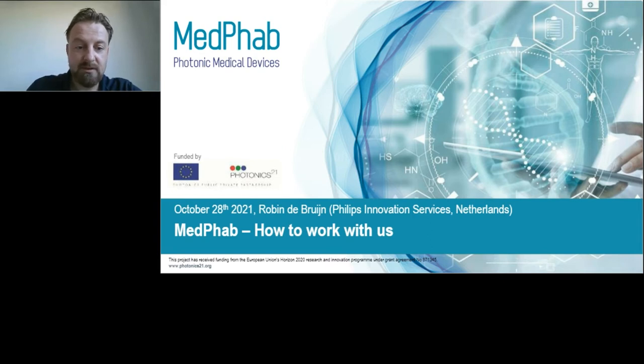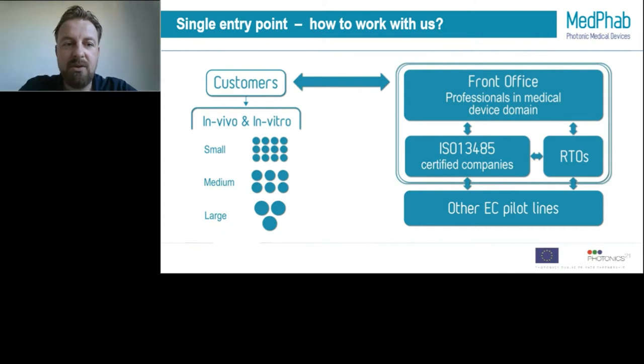So first, the single entry point. Some unique factors of the MedPhab project is that customers can come in at one central location, although in these times that's virtual, of course, a front office. I'm setting up with the colleagues the front office for the MedPhab pilot line, working with multiple professionals in the medical device domain, working with ISO 13485 companies like Philips itself, RTOs like VTT, but also working together in the ecosystem of other European funded pilot lines to serve customers best.